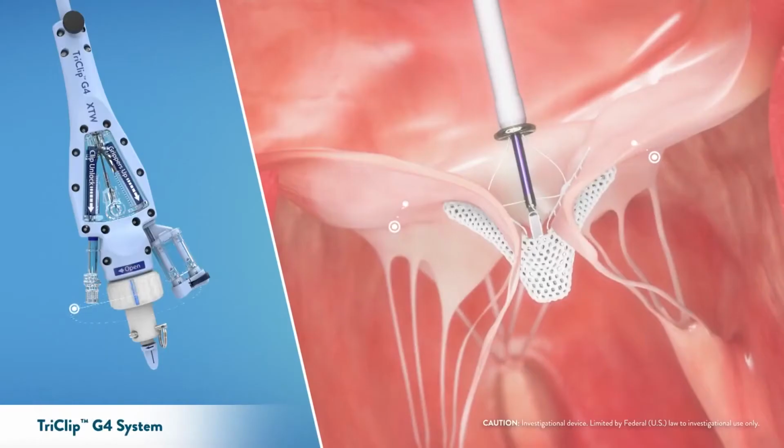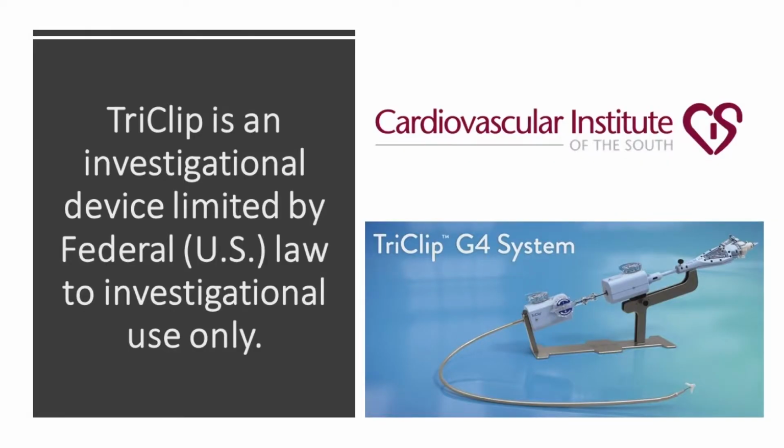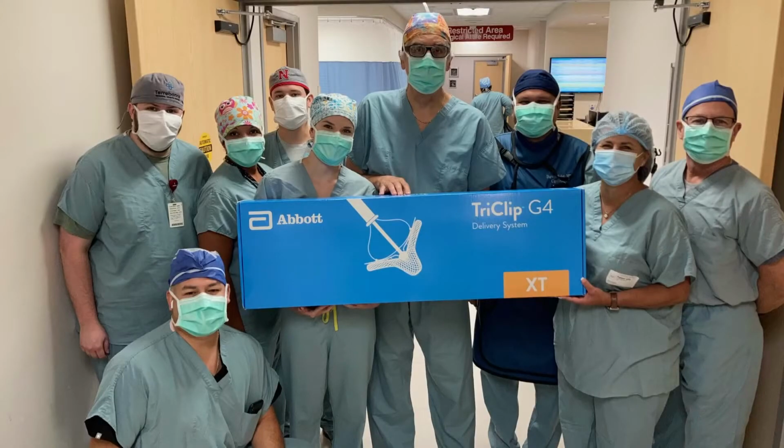We always want to bring you innovative ideas, and at CIS, over the years, we've had quite a few. I had a chance recently to sit down with Dr. Peter Fail. What were we talking about? Well, it's called the TriClip, and it's a valve repair system to treat valve disease. TriClip is an investigational device limited by federal U.S. law to investigational use only. We want to make sure we say that, but this was a very interesting concept on diseases that have been in the forefront, people trying to get them solved, and here in Houma, they're working hard to get that problem solved. More technology coming down the pipe.